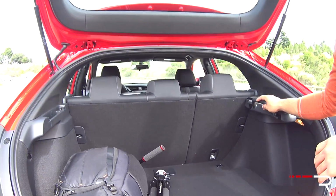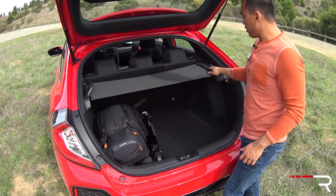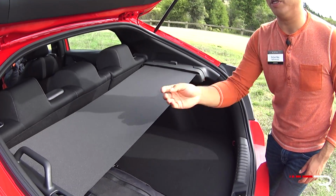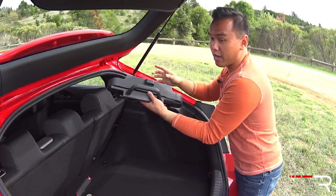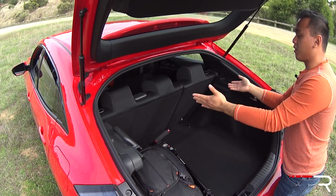Now, what you're also going to notice here, there's a nice little cargo cover that goes right across, which is honestly a pretty small design. The cargo material cover actually kind of feels a little cheap to me, but I'm nitpicking here. If you want, you can basically take this out and you can also put it on the other side if you prefer to have the cargo cover go to the other side.